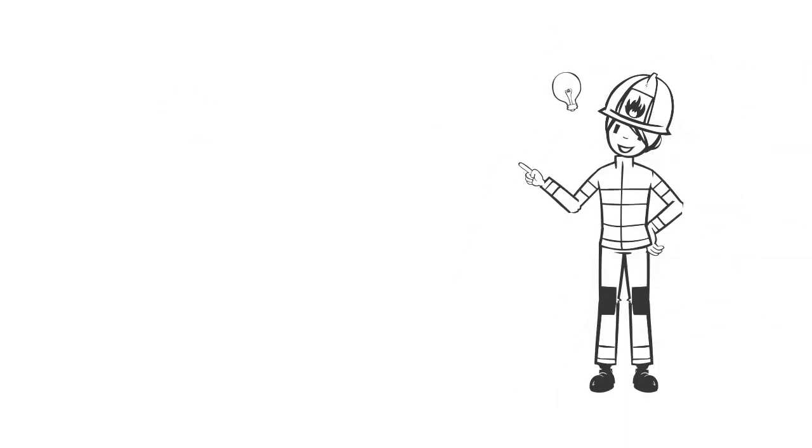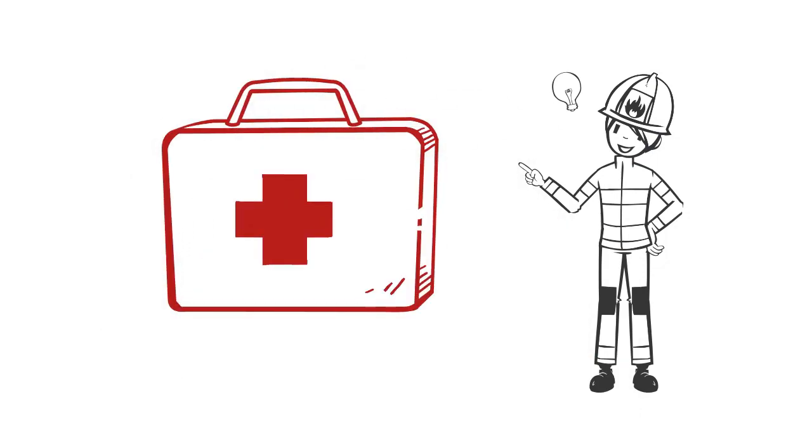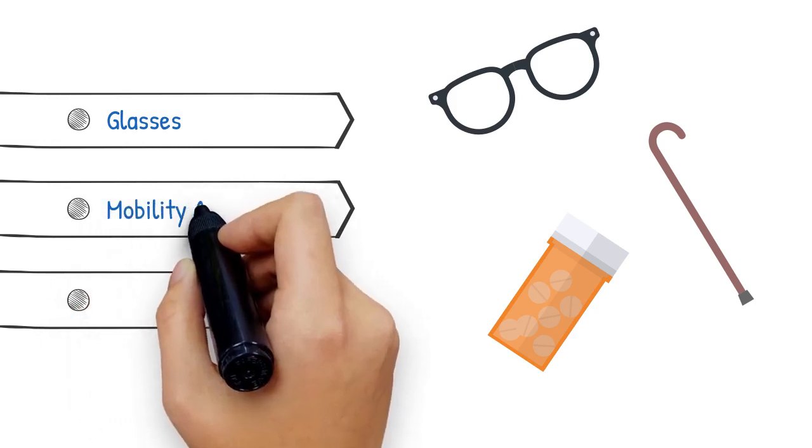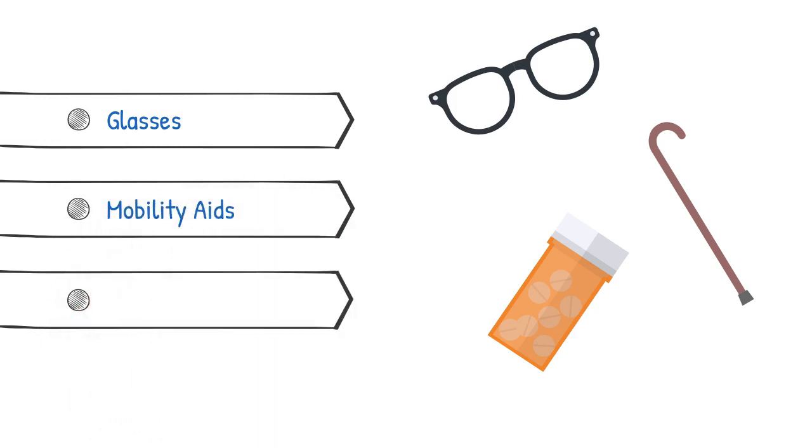No emergency kit would be complete without a first aid kit with the basics like bandages, antiseptic, and pain reliever. You can even purchase a pre-stocked one. This is a great time to consider members of the family that have special needs. Eyeglasses, mobility aids, and prescription medication should all go in the kit.